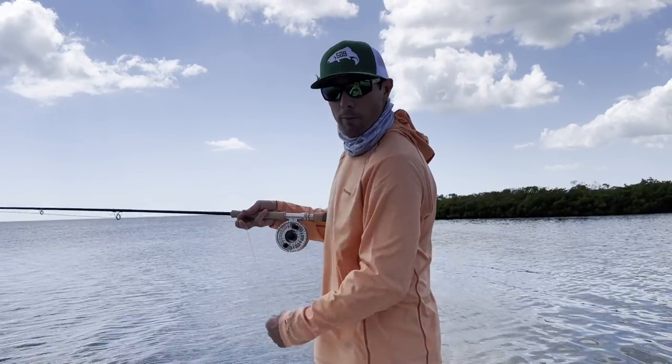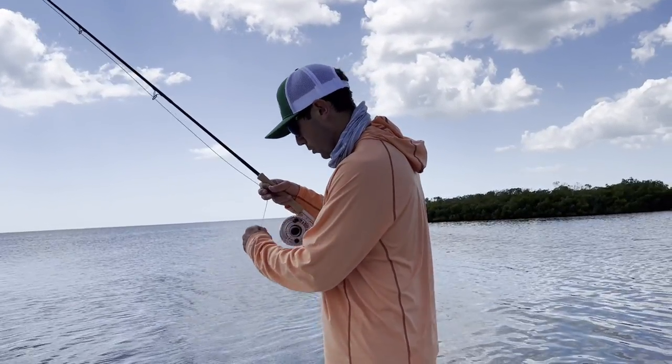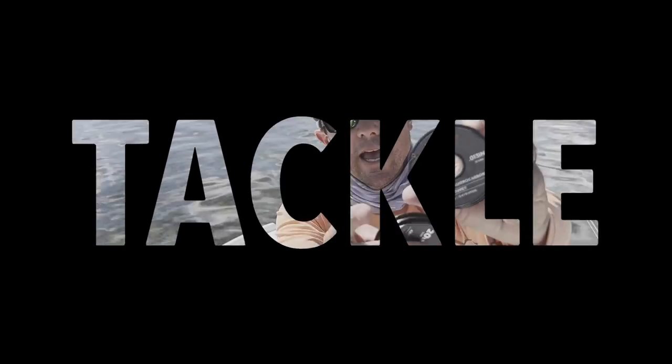This line is one color here, but most of the lines that you'll use will wind up being multicolor. We'll talk more about tackle in a second, after I strip my line back in.